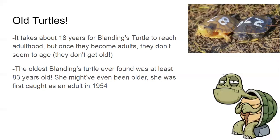An interesting fact about Blanding's turtle is how old they can get. It takes about 18 years for them to become adults, but after that, they don't seem to get any older. A 50-year-old Blanding's turtle looks and acts the same as a 20-year-old, and scientists can't really tell them apart. The oldest one ever found was at least 83 years old, and it might have even been way older. She was caught as an adult back in 1954 and was caught most recently in 2016.